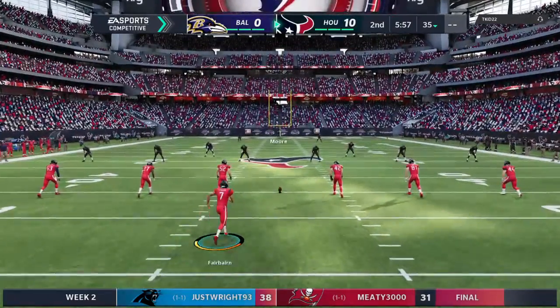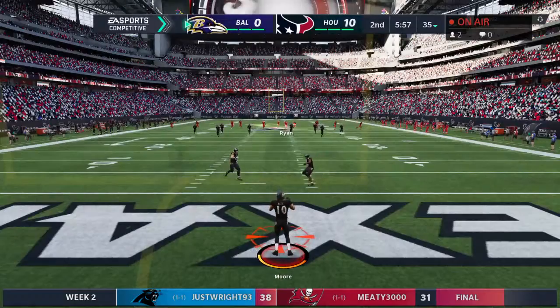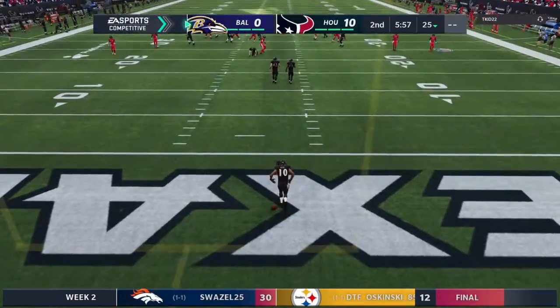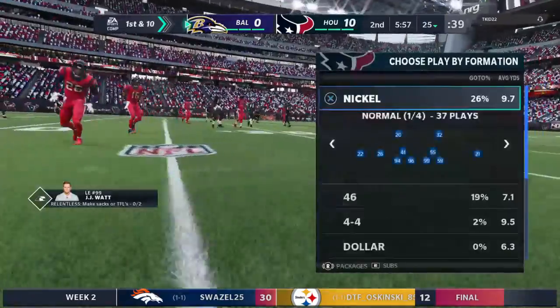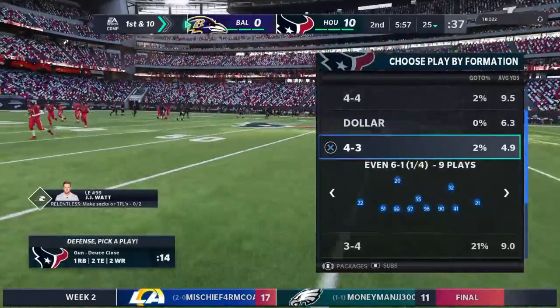So not much time to speak of remaining in this first half as the kick's away. Takes this about 5 yards deep. And more, he's going to sit on this one, and the drive will begin at the 25-yard line.